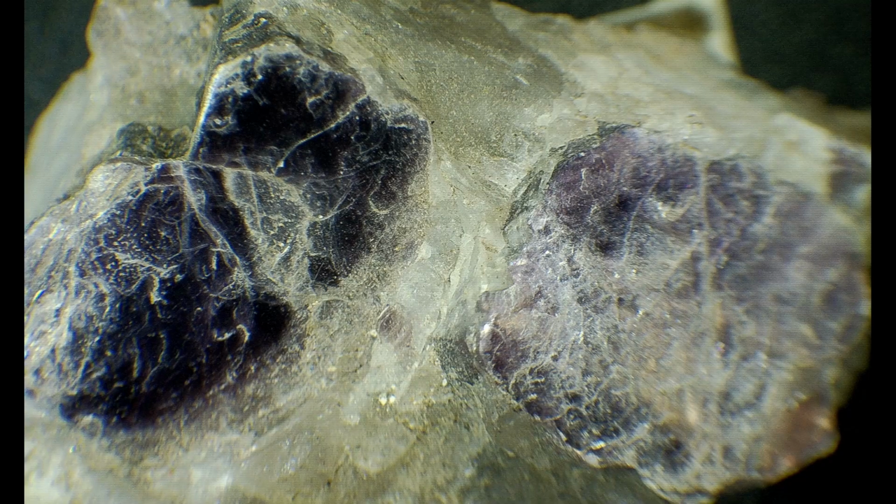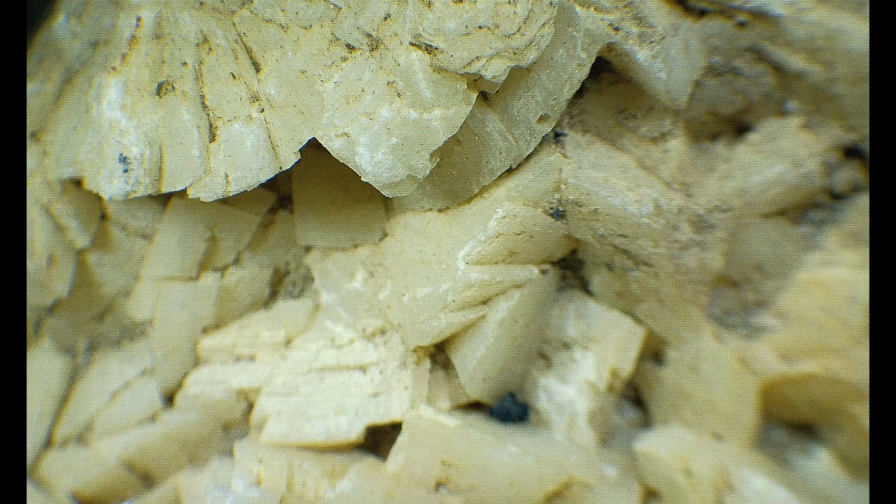This purplish color material is just a mica. It's a member of the mica mineral family, and it has this lavender to purple color because of the lithium that's in it. It's a lithium mica known as lepidolite, and it makes great specimens. And you don't have to have large single crystals either. Sometimes surfaces covered with a series of small crystals can still be valuable.